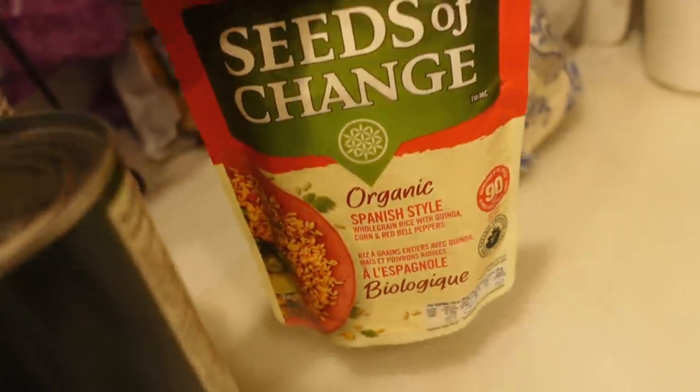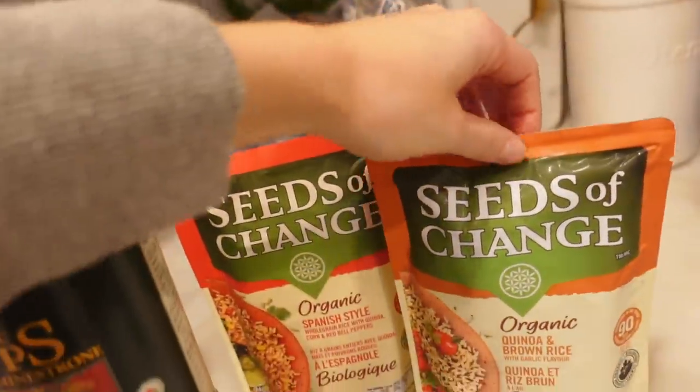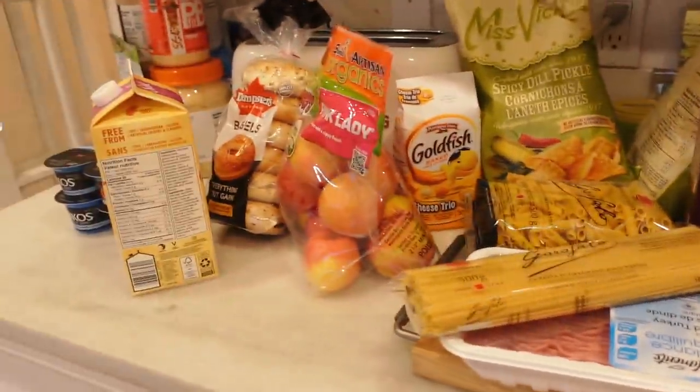I got the Spanish style one, and then I got the quinoa and brown white rice in case I wanna make like a power bowl kind of lunch situation. So yeah, this is everything that I picked up from the grocery store, and I'm gonna go ahead and put everything away.